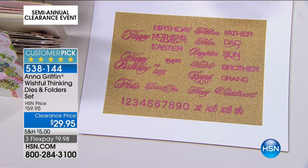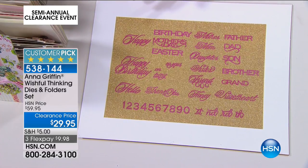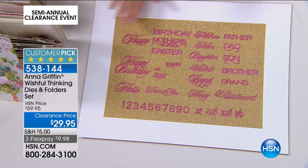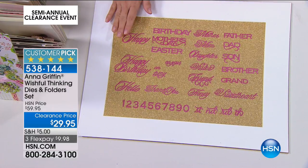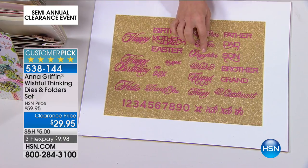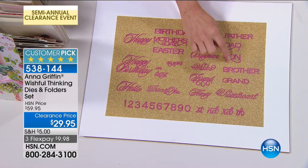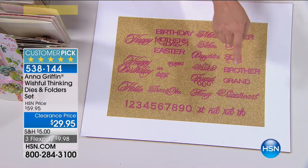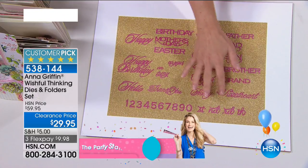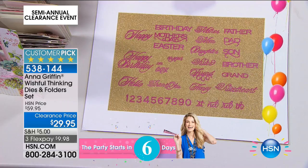All right, it's your nearest and dearest, the people that are really close to you. All of these dies are included in this set. There are 36 in total. What's so fun about this set is that you can wish someone happy birthday, whether it's for your mother, your mom, your daughter, your sister, your friend, your honey. You even have father, dad, son, brother, grandson, granddaughter, sweetheart, and all the numbers to create the perfect birthday.